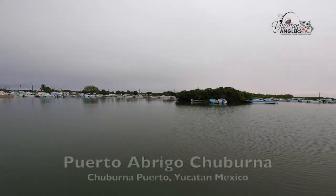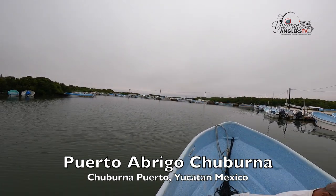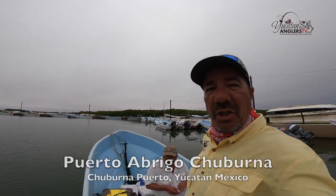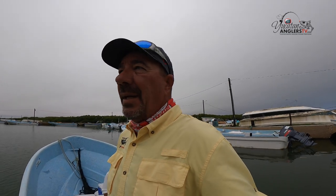Folks, we're going to start right here in Puerto Abrigo, Chuburna. We are just simply a short 10 minutes from my house. I was fishing down here from the bank on Monday, and a lot of tarpon were rolling here. Little, as I call them, silver dollars. So today, we're going chasing little silver dollars. We're going to see if we can get some on the line for you.